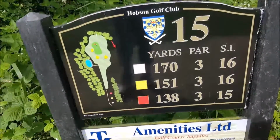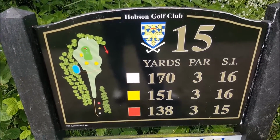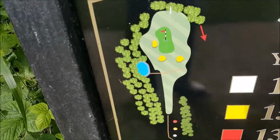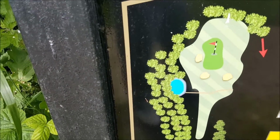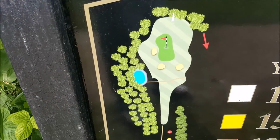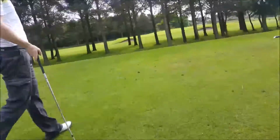So here we are at the first hole of Amen Corner, which is the 15th, a 151 yard par 3, stroke index 16, so again one of the easiest holes on the course. There is a little pond to the left hand side, and there's also a little creek that runs through the middle of the fairway. So let's get on and film the tee shots. We'll just go straight up the stairs.